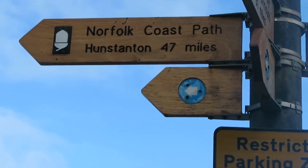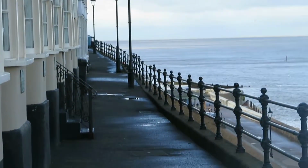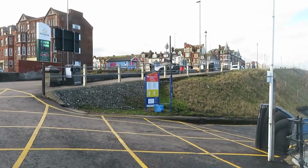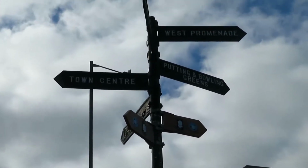and carrying on here, it's down to 47 miles. So that's the way this morning. Being short, signs like that make them rather tricky to read, so I've come down the slope a little bit.